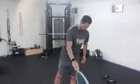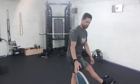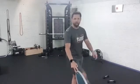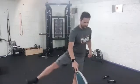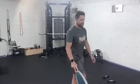And 10. This chair is a little bit unstable. 2, 3, 4, 5, 6, 7, 8, 9, and 10.